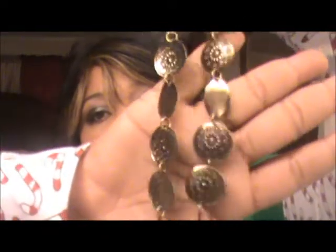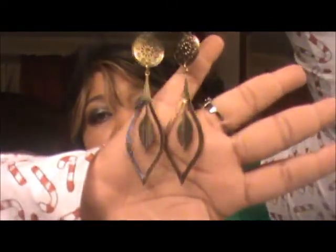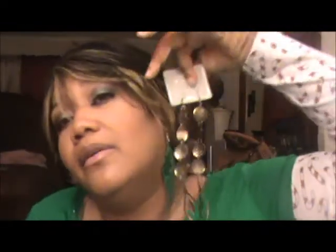So, I got these. And moving right along. Another long pair. And these are sort of brass colored, I guess. And here they are. They're just little discs with a long leaf at the bottom. $1. Very cute, y'all. Love these. Look at the detail on them. And I mean, for $1? Cute.